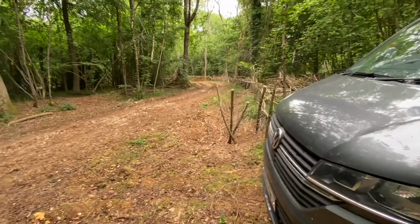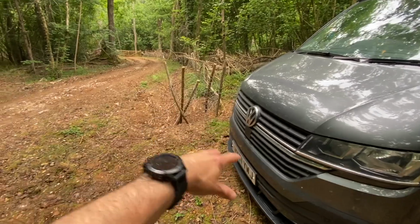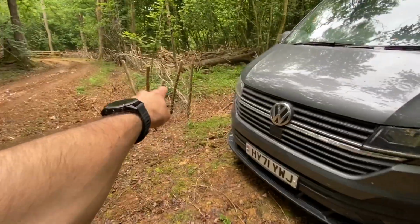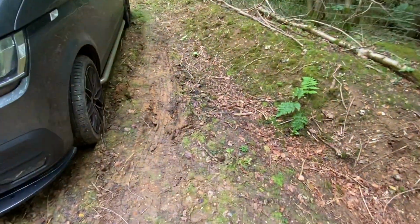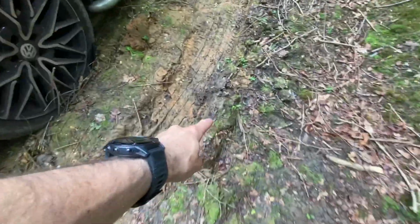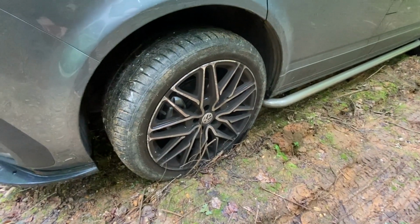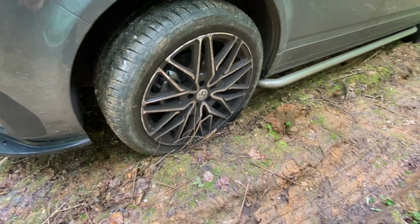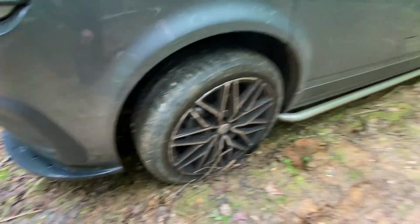So this is the dilemma. Here's the track that comes into my woods. I've just got this little deer fence here just for the moment. But basically, if you look, the clay is so soft. And these tyres, certainly in winter, are just not going to cut it. This is summer, we've had a tiny bit of rain and they're just not going to cut it.